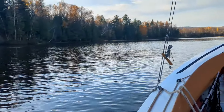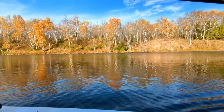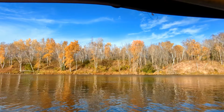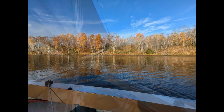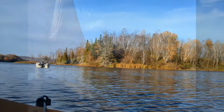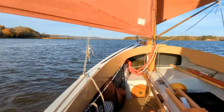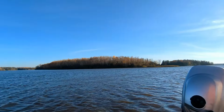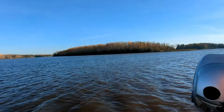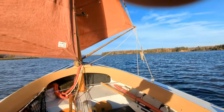Beautifully quiet. I could just sit back here for a while and not even worry about it. There's any water in here, but board's up. Just gotta watch for deadheads. Came from back there. Up around the corner here and back to home.